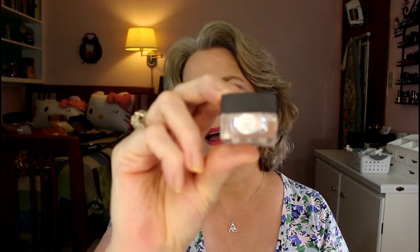And this is the e.l.f. Under Eye Setting Powder, and I've never even opened this, so I do want to try this out, and I want to finish this, so that's why these 2 things are in here.